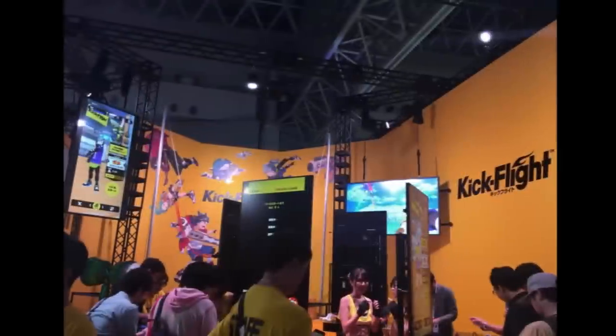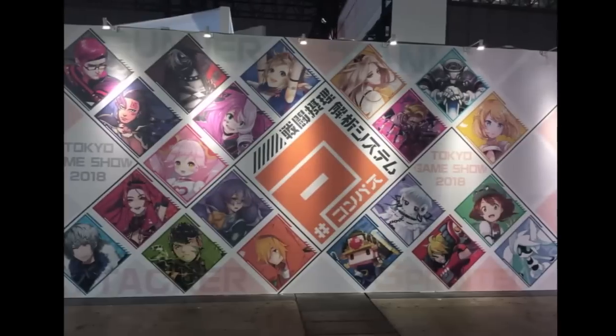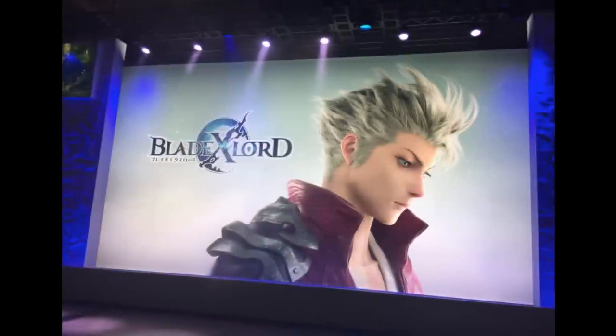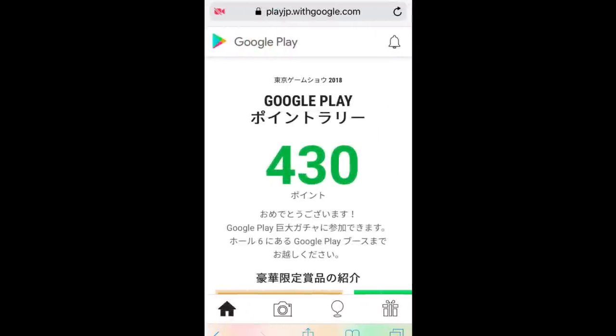More, well, this was Cyber Agent's booth. Not really too much interesting. None of the major games that we know from Cyber Agent were featured. Big dudes, big cute dudes, big hot dudes. Persona. Well, that's how many Google Play points I had at the end of all this, 430. So then I could do 4 pulls in the gacha, and all 4 of them were trash.